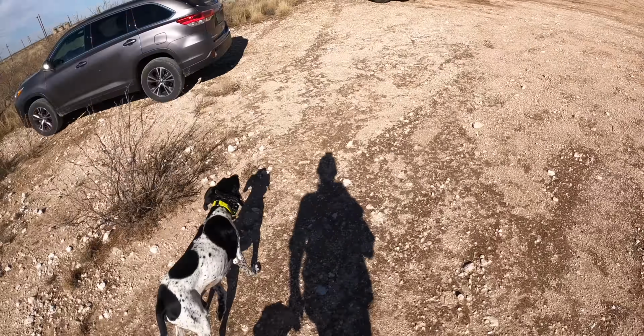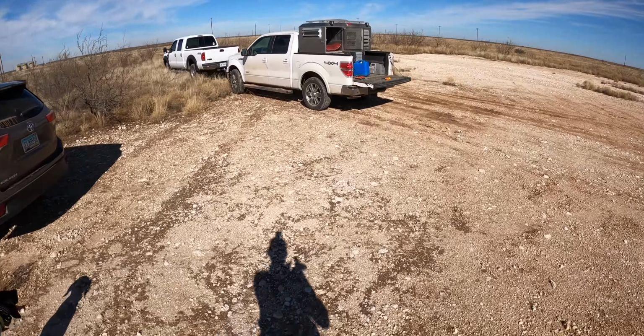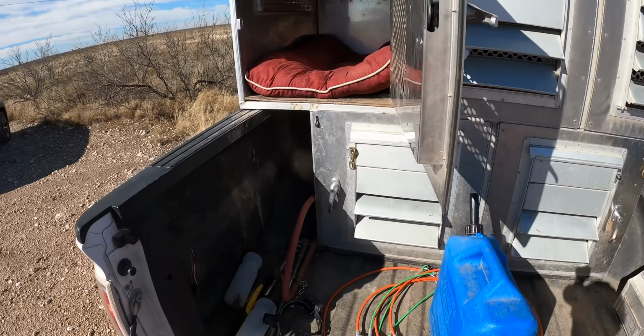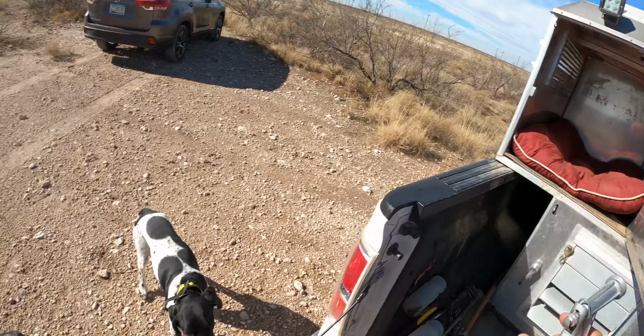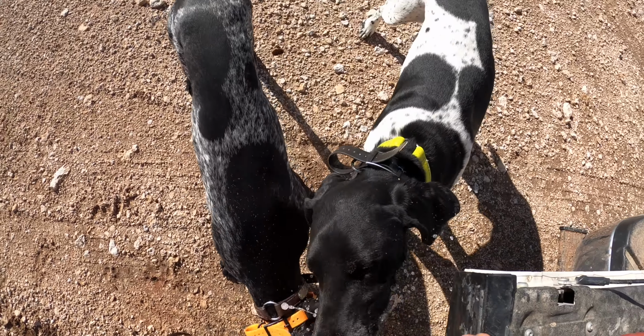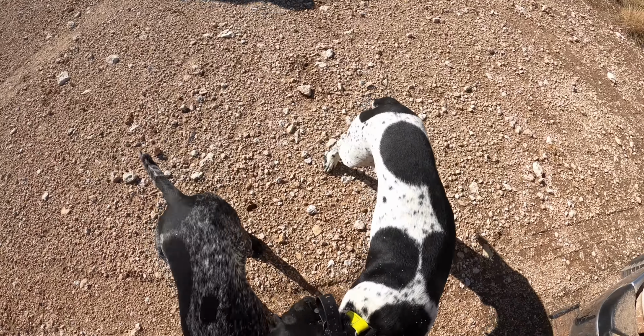We are back to the truck here. Dad did a real good job and forgot water bottles. So, they got a little warm, but we're gonna go ahead and wet them down. Ears, head.